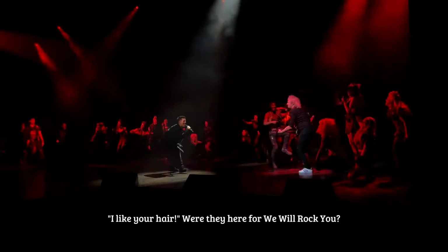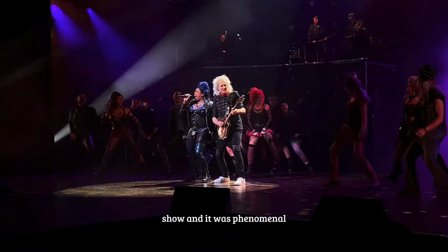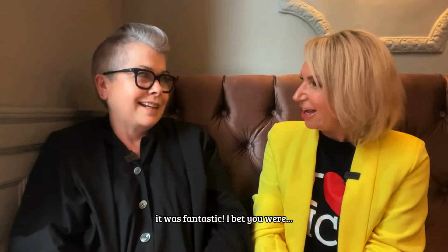Were they here for We Will Rock You? They were. They came on at the end of the show, and it was phenomenal. 14-year-old Carol was in her element, stood at the back of the stalls screaming her head off. It was fantastic. I bet you were.